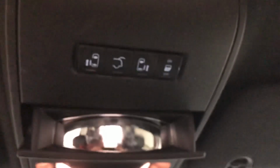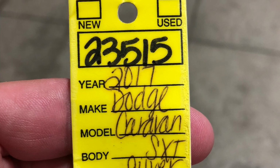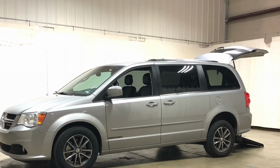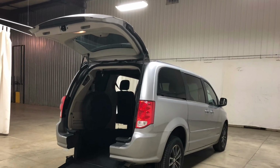So it's got the power doors, got a little mirror there. You can see your occupants in the back, in the rear. Really nice van. If you're interested, 23515 is the stock number. Give us a call, 1-800-625-6335. If you are in the market for a wheelchair accessible vehicle, we'd love to earn your business. Beautiful van, like brand new.